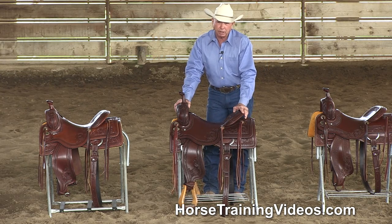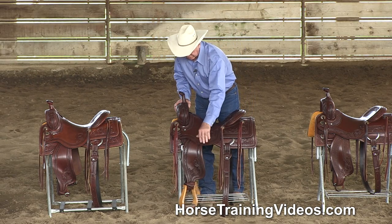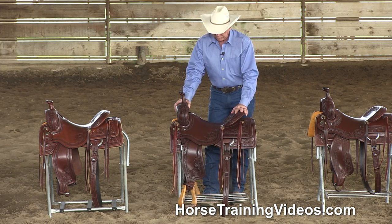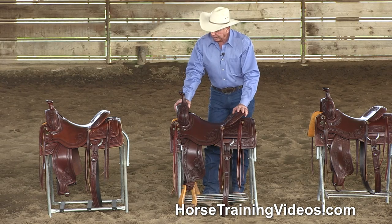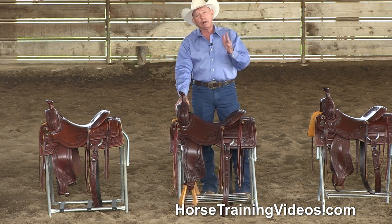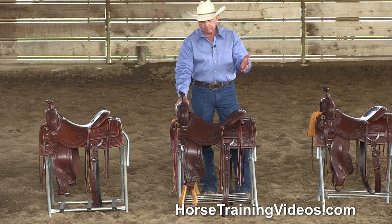I'm kind of partial to vegetable tanned leather. And that's what this is on these saddles. This is vegetable tanned. It takes very little break-in time. You ride this saddle five times and it's broke in. I like that.